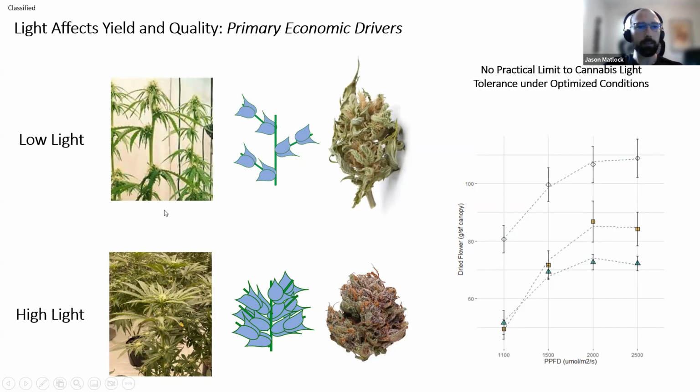And you can see, right, they're stretched, they're larfy. This is not going to sell well. It's not going to process well. And under a high light environment, you get a compact nug, more trichome development, higher potency testing, and you'd command more dollars per yield out of that.